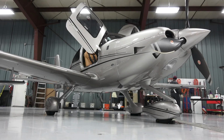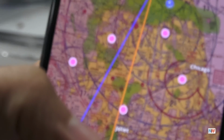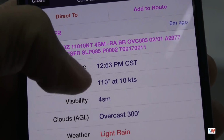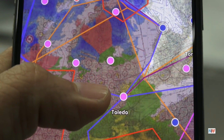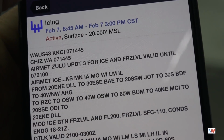So I got an update. Today I was gonna fly to Detroit and then go to Columbus, Ohio. But that is not gonna happen. The weather is absolutely terrible. 200 to 300 feet overcast with freezing rain and mist, and it's absolutely horrible. Just icing situations out there, convective farther south. It's just not a good situation.